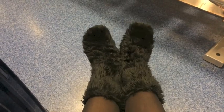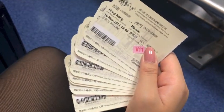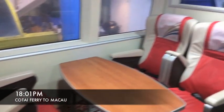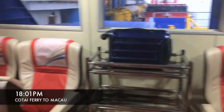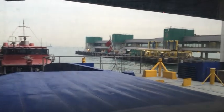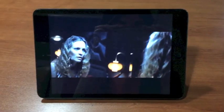It's like totally empty. All these tickets for just one person. You'll see why later. Cabin VIP room! Just for me! Ooh, very rocky. Ugh.